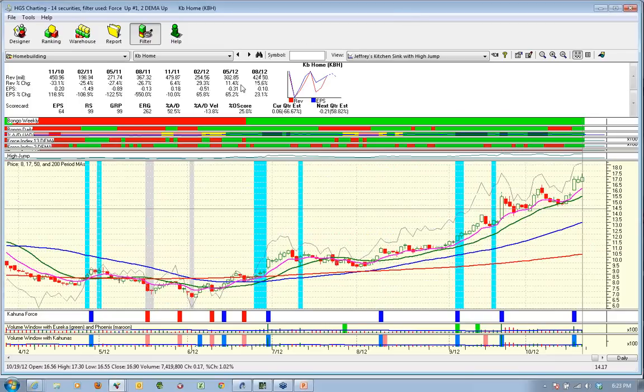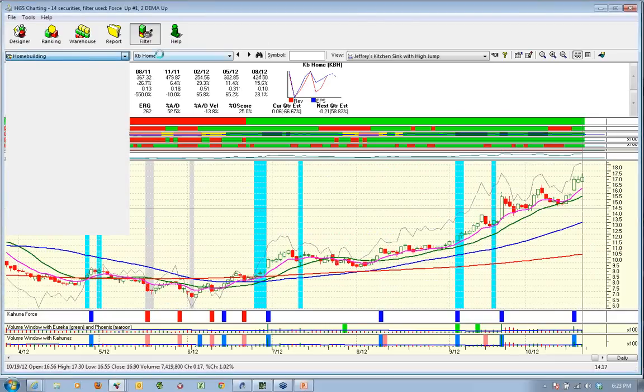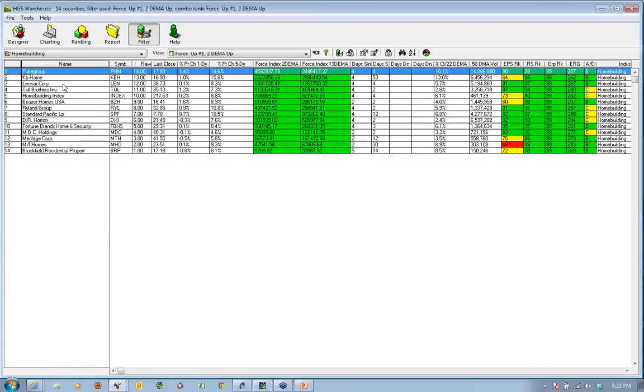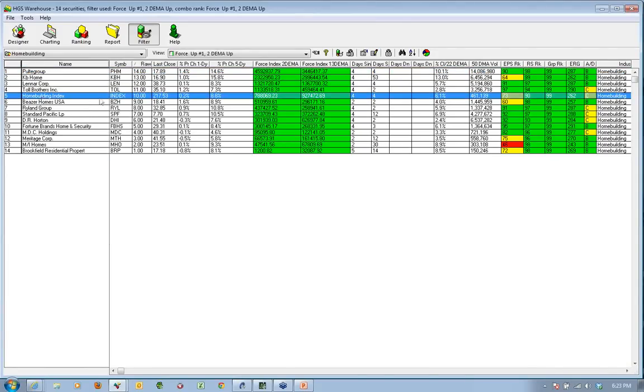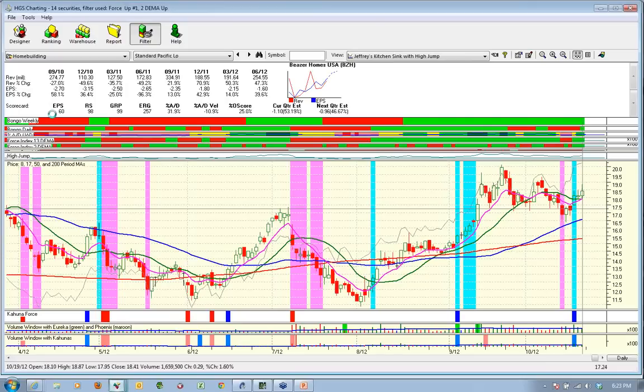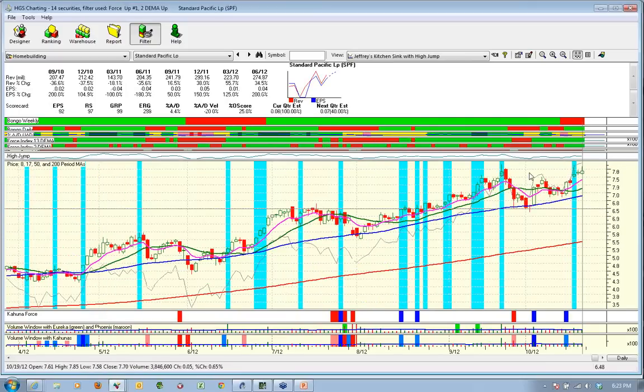So that's home building. Just looking at the list here, there's a tiddler called Standard Pacific that looked pretty good. Let me go back to this view. As I said before, I like to only buy things that are above the index. If you like cheap stocks, this one has looked good as well. It's sort of the lower-cost group, and it would have been nice to buy it when it pulled down on its 50 with a negative weekly bongo.